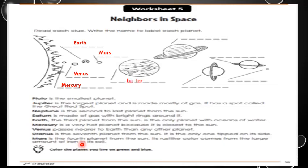The next one is the largest one, which is Jupiter, and Jupiter, as I just said, is the largest planet, and it's made mostly of gas. It has a spot called the Great Red Spot. Okay, the next one is the one with the rings, and it's Saturn, and Saturn is made of gas with bright rings, as we know, made of ice and dust that revolve around it.